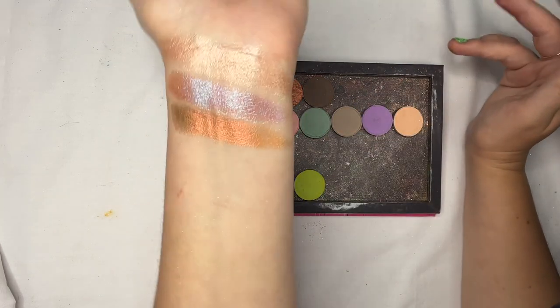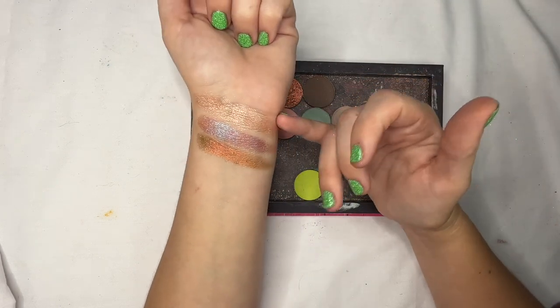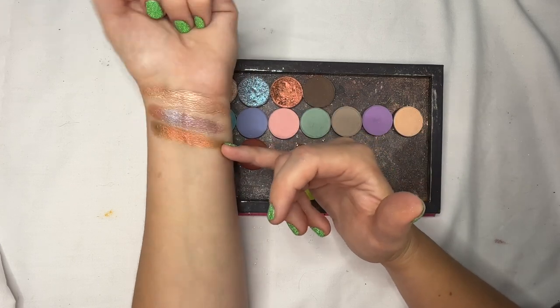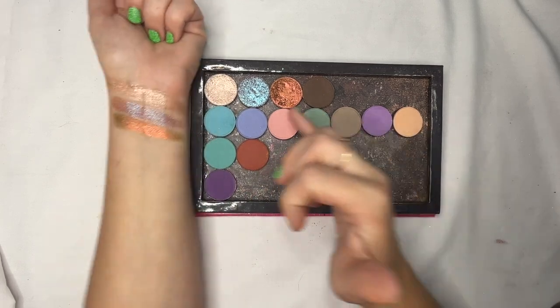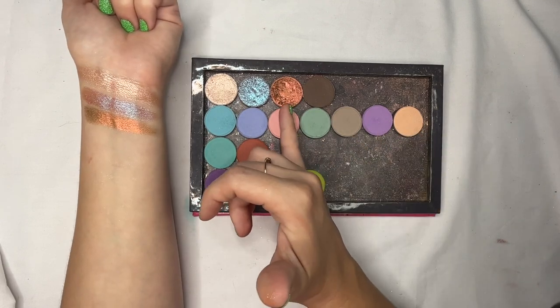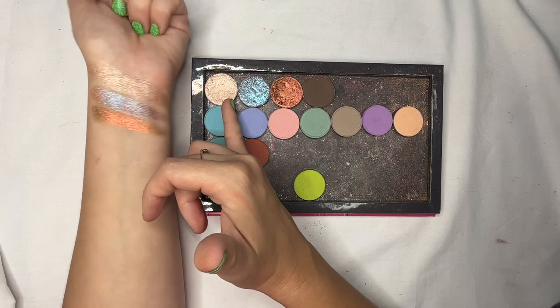I also find that it's a really slick feeling formula, where Tuberose is the most dry. The Cannabis shade kind of sits in between the two. And then Solar Notes is the most slick. And I feel like that is showing in the amount of hard pan in each formula as well. This has the most hard pan. This is starting to get a little bit of hard pan. And this has no hard pan.